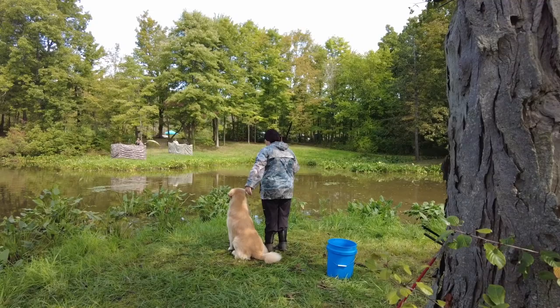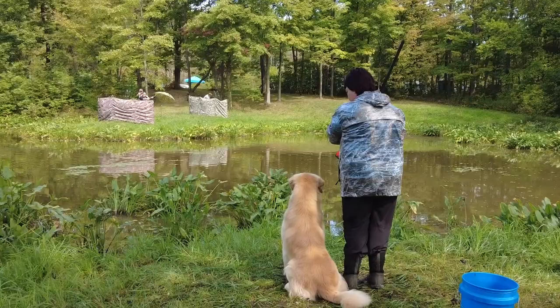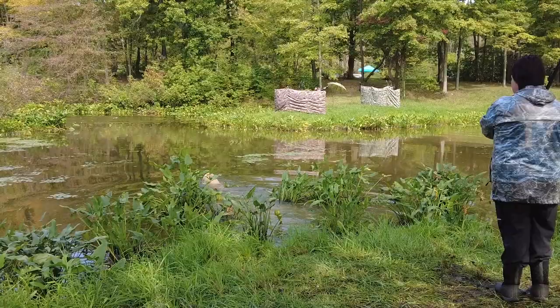This series will be a water double, a water blind, and an honor. This dog comes to the line under control and is steady as a rock when the marks are presented. Joker, sit here. Although off camera, you may be able to hear the honor dog being stopped by the handler from breaking.